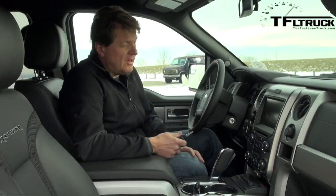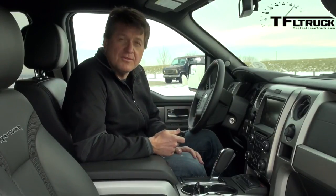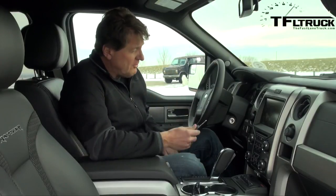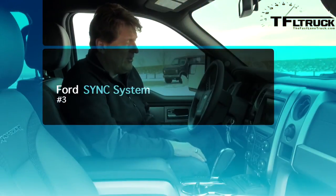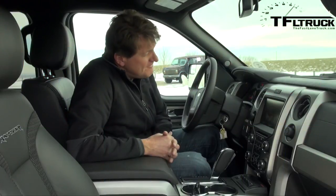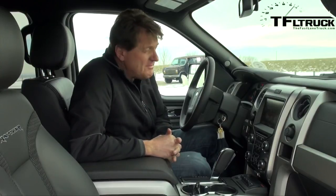Yes, we purchased this long-term truck, but we're journalists here, so that doesn't mean we shy away from taking a hard look at what needs improvement. So number 3 is, and you can probably guess this, right here, Ford's Sync system. It's just not ready for prime time yet.